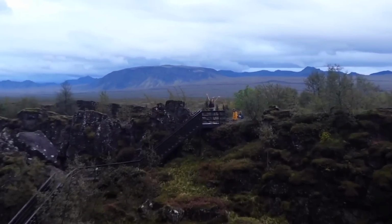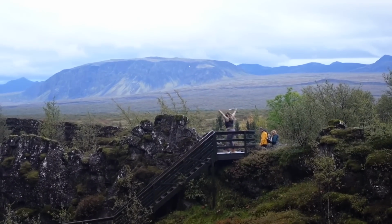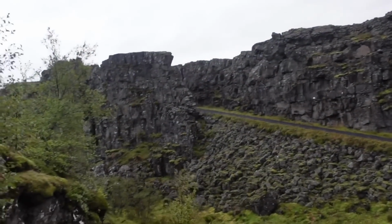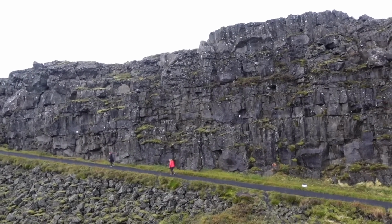Wow. This is a very monumental moment. Core memory unlocked. That's insane. Yes, Megan. Iceland! Every view is just more beautiful than the first. Holy crap. This is the highlight of the entire contract.